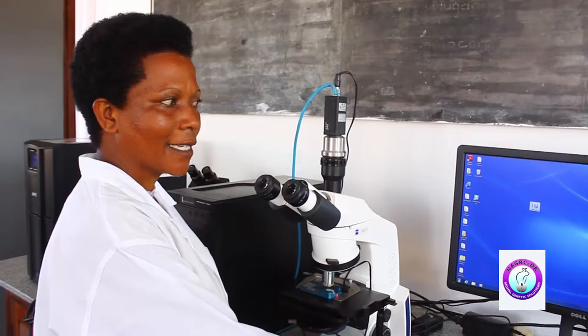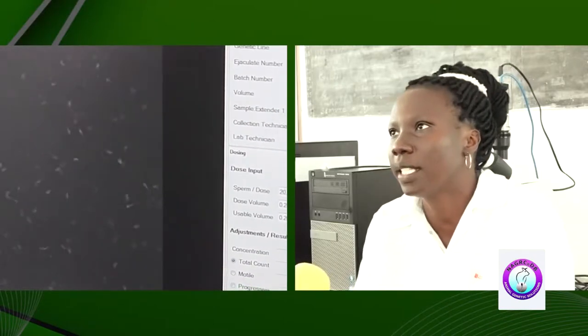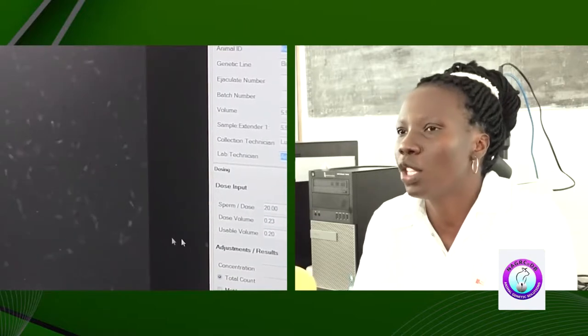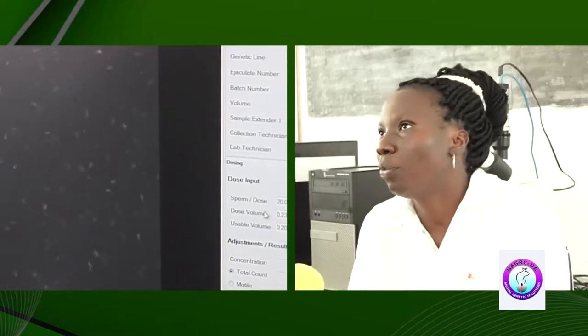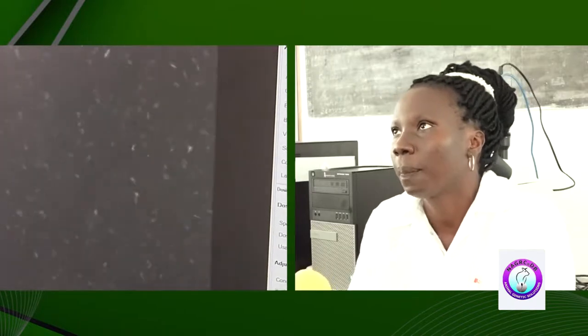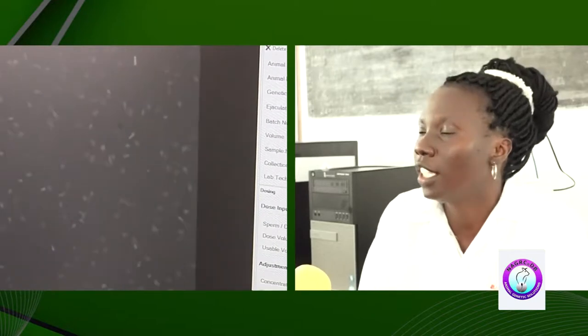Using CASA, computer assisted semen analyzer. The analyzer helps to analyze for you all those parameters. You don't have to just estimate the progressive percentage. The computer measures all those parameters and gives them to you in percentages. That's why we looked at the percentage of progressive movement, the percentage of motile sperm cells, and the percentage of bent tails, because we are not interested in the bent tails.